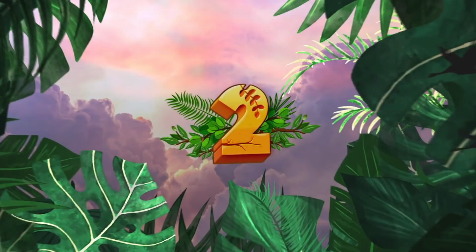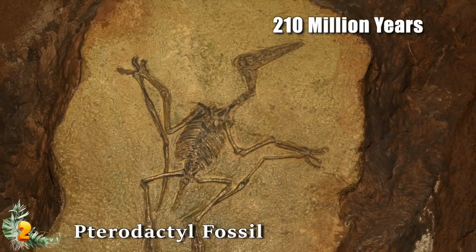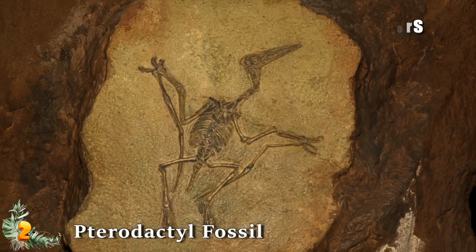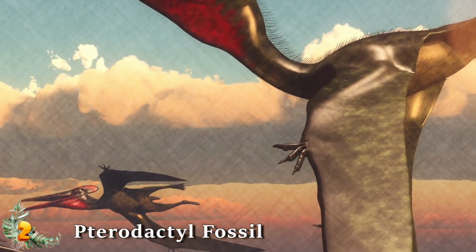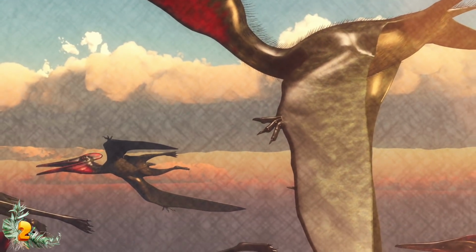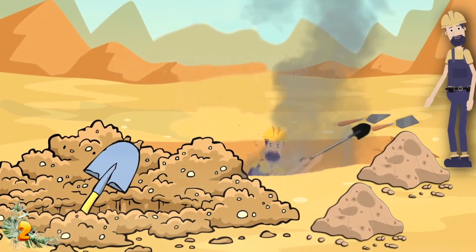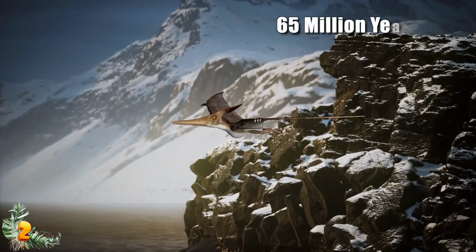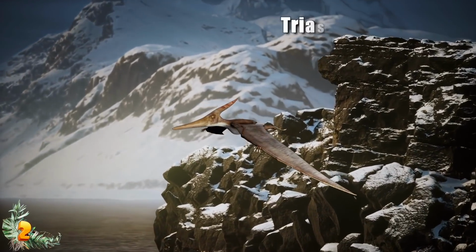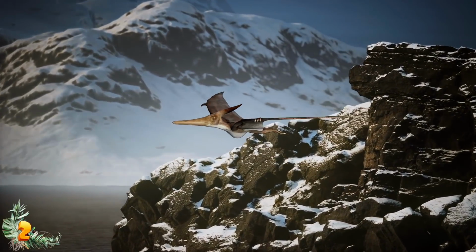2. Pterodactyl Fossil. The discovery of a 210 million-year-old dinosaur in the Utah desert was quite impressive on its own. But as scientists did further research, they believed it may have been the first flying vertebrate on Earth. The discovery of these new fossilized remains would push the timeline of flying vertebrates back by 65 million years to the Triassic period. The pterodactyl was a very strange creature with a pelican-like pouch.